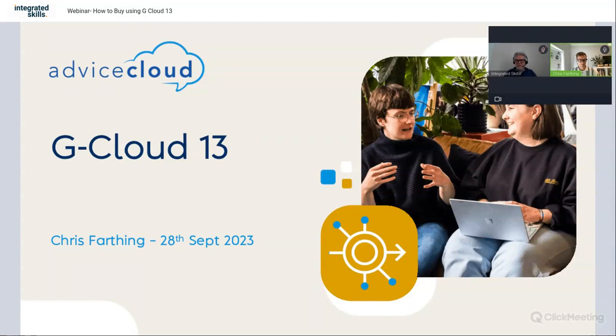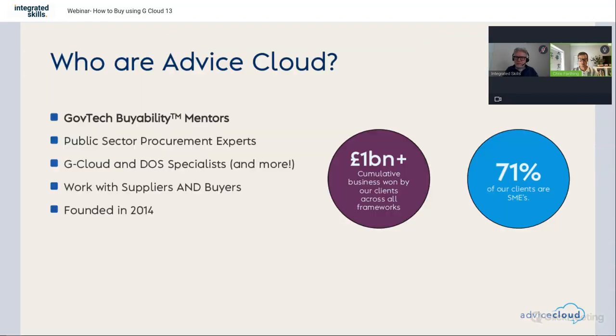I used to work in DEFRA, Met Police, loads and loads of local government, in procurement, and we've set up Advice Cloud. Well, my ethos as a buyer was always to better inform my suppliers about how I buy, then the wider and diverse my suppliers are going to be. So we set up Advice Cloud to do two things really. One was to work with public sector buyers, help them buy cloud and digital services, and the other side of it was to work with suppliers to help them understand how government buys.